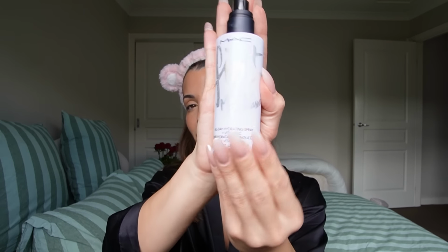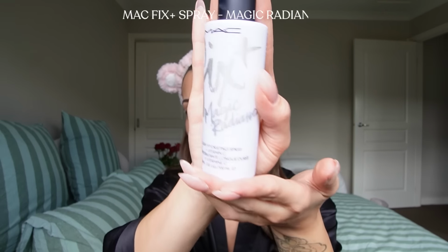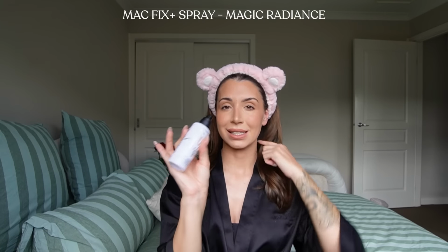That's the last item. We're setting the face. We're gonna use a fixing spray. It's the MAC Fix Plus Magic Radiance. If you don't want dewy skin and you don't wanna look too glowy, don't use this. But if you want dewy skin, if you wanna look glowy, use this.